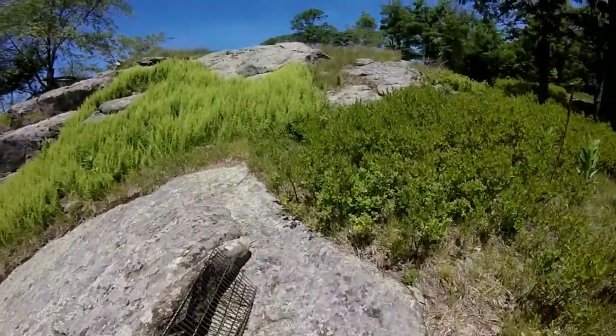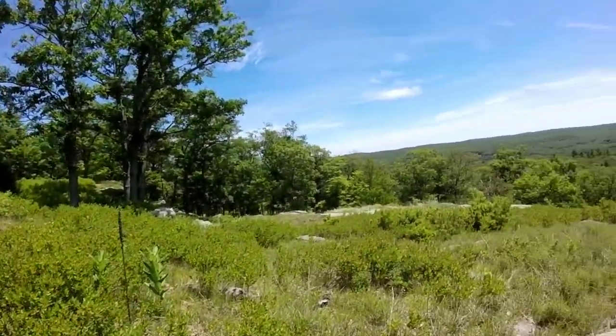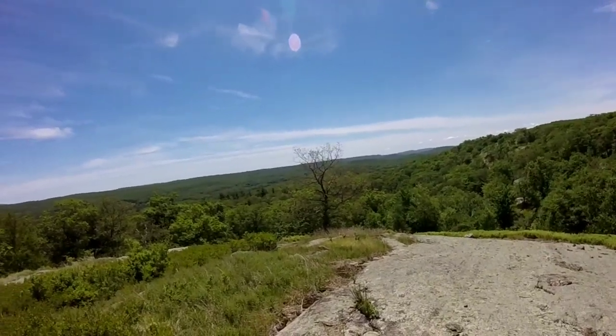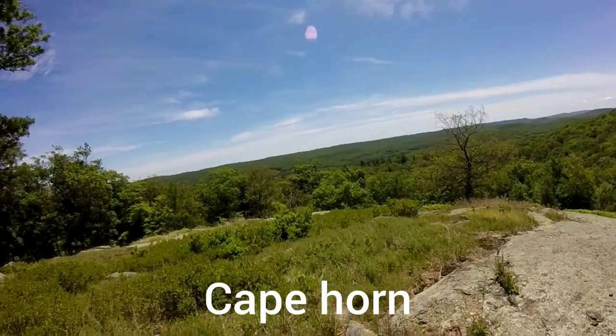Obviously not the only one utilizing this point, and somebody was leaving some spare grates around that I could use for camping a little later on. Cape Horn, Harriman Park.